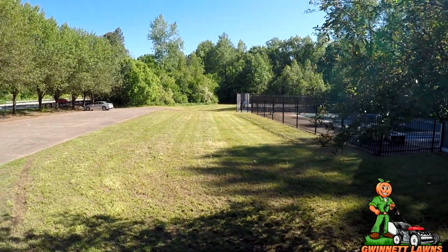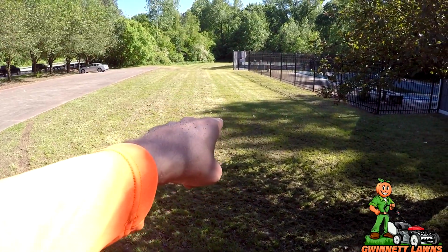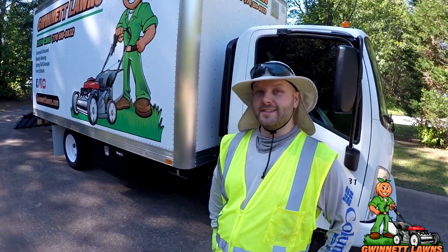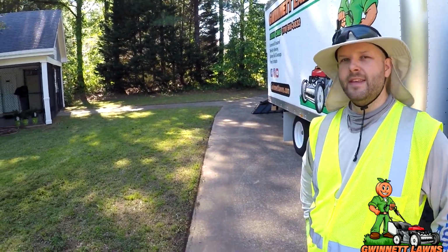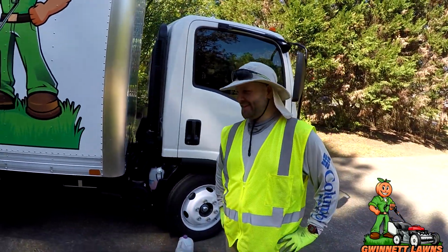That thing cuts really, really good. And this was at 2 inches. Normally I cut this at 3, but we tried it at 2 inches. Now, Steven, you cut this last time with the 48 demo. And now you compare that to the 54. A lot faster.